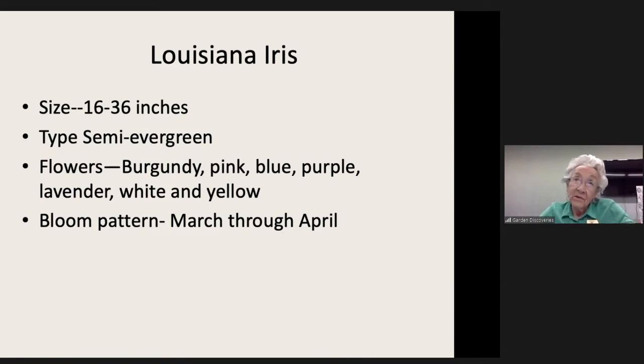Now, some bloom early in the season, some bloom late in the season, some are mid-season blooms. But you do need to understand that the Louisiana iris bloom period is a short time. It's from 3 to 6 weeks. You have the species, the Iris giganticaerulea, which will always be the first one to bloom.